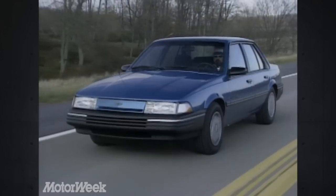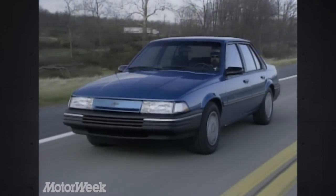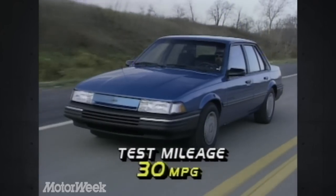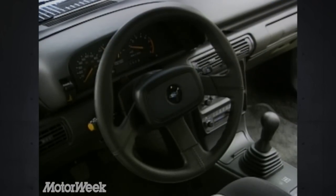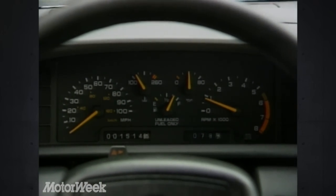On the open road, the Cavalier delivers a good economy car ride and equally fine mileage. EPA estimates with the 5-speed manual transmission are 25 city and 36 highway. Expect 30 miles per gallon in normal use. The Cavalier's interior gets the nod of approval for being most efficient and well assembled. The modern dash was new last year. Our car had the performance handling package that includes more gauges than expected for a family car.